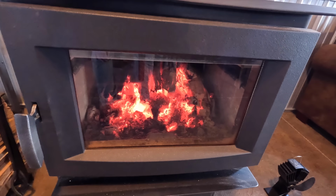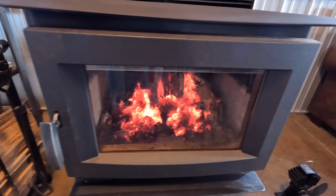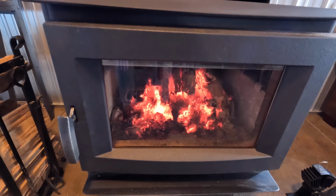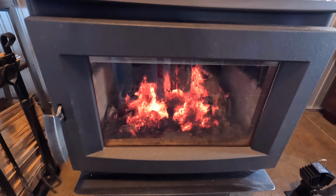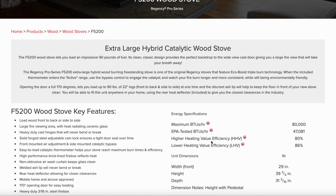Now inside here, it's about 70 degrees, and that is all because of the big Regency wood stove. I always get questions about this stove, and I'm going to try to answer some of them right now. I'm going to read the specs on this stove. It's a Regency Pro Series F5200. It's the extra large hybrid wood burning freestanding stove, and I love that thing.